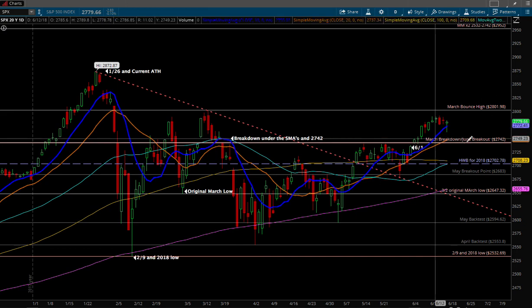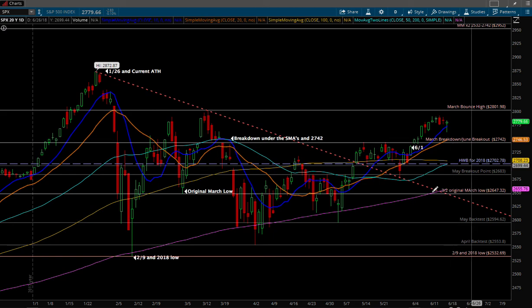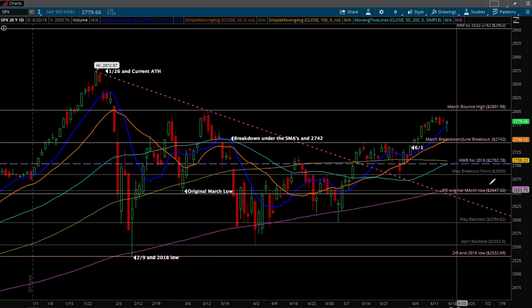But if it does go down, then we're going to be looking back at where our SMA is at and working our way back down to 2,700, maybe even 2,650 or so, or wherever our 200-day simple moving average is at the time when we start to correct.